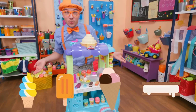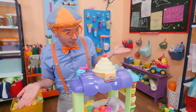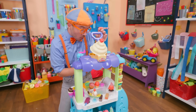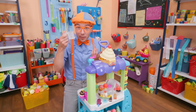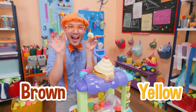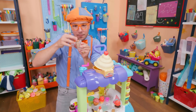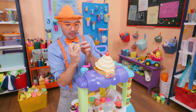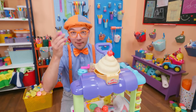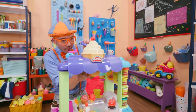Bet we could make some amazing creations with all the fun toys here. Ooh, maybe we could try out this big ice cream cone on the top. It even has a cherry. Well, how does it work? Whoa, when you open it up, I think we can make a swirl cone using this cup. Yellow and brown. And we'll pretend these are vanilla and chocolate. Okay, put it in the little cup here. Then we put this in the swirl cone. Okay, ooh. We have our cone, we have our Play-Doh ice cream. Here we go. Whoa!